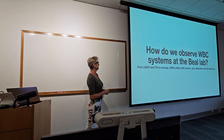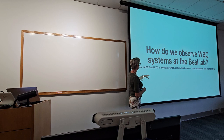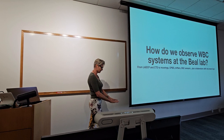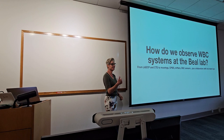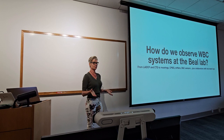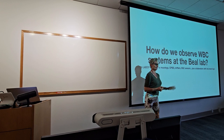That's where I started, and with CTDs, and I moved into moorings, and then I moved into CPIES, these current and pressure sensor equipped inverted echo sounders that sit at the bottom of the ocean and just ping and can measure, through round trip travel time, heat content and current structure, the depth of the thermocline and so on. Then drifters, and now we've even got a few biogeochemical sensors in the Beal Lab. And plus, many collaborations with people who have even more toys.